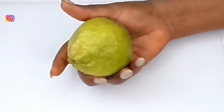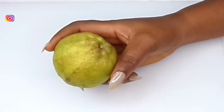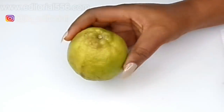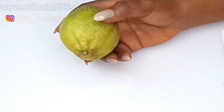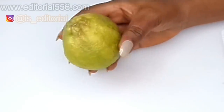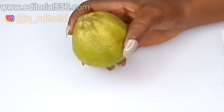We're also going to be making use of lemon in this mix, because lemons are rich in vitamin C, which is helpful to brighten up the skin and make it look glowing. It helps to brighten and tighten the skin pores. The vitamin C in lemon is a great antioxidant for neutralizing free radicals, and it helps to boost your collagen level on the skin.